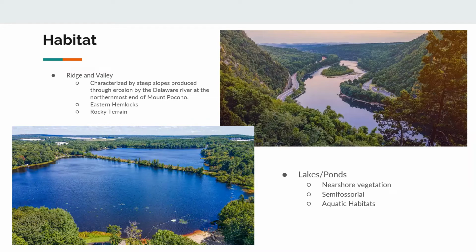We know as herpetology students that these ecosystems are characterized by their steep dry sides and moist valleys, and the dominant vegetation trends along white pine or eastern hemlock forests. Additionally, we can expect shrubs and mosses to grow. The Poconos are additionally home to over 150 lakes and ponds, representing a vast array of potential aquatic habitats.